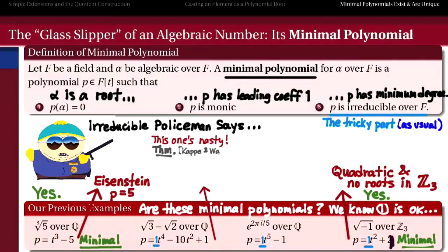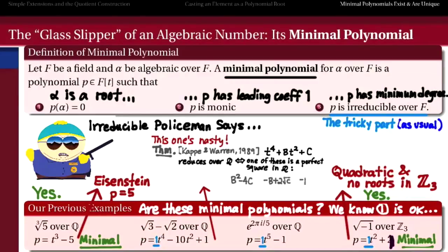So what we do is we reach for a theorem. This theorem appeared in the American Mathematical Monthly in 1989 by Kapp and Warren. And the theorem says if we have a polynomial that has this form, t to the 4th plus bt squared plus c, then that polynomial factors over the rationals if and only if one of these three numbers, b squared minus 4c, minus b plus 2 radical c, and minus b minus 2 radical c, is a perfect square in the rationals. But it's an if and only if statement. So if none of these are a perfect square in the rationals, then this polynomial will be irreducible.